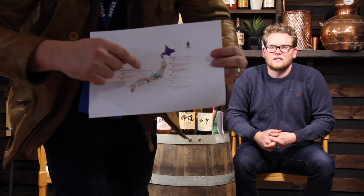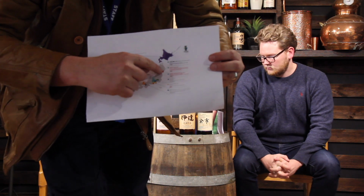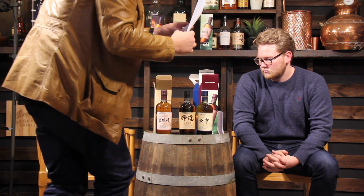So first, if we just want to talk through the Miyagikyo, since you can pronounce it properly. What I've printed out here, Hados, is a map of Japan, just so we can get an understanding of where the different distilleries are located on the various islands. The Miyagikyo is located on the main island, just to the north. It's here on the coastal region to the west. It looks like it's on the coast, but that's actually quite a hilly area.